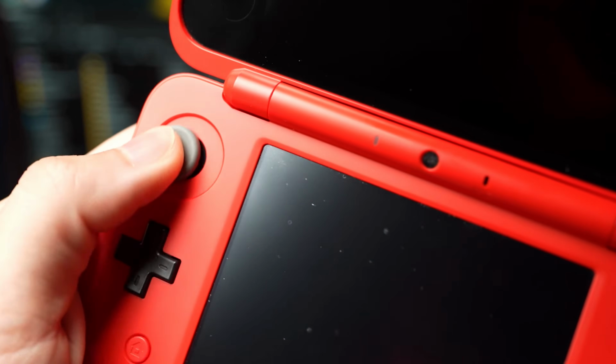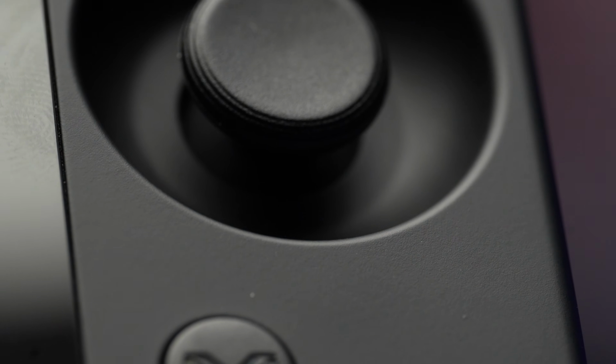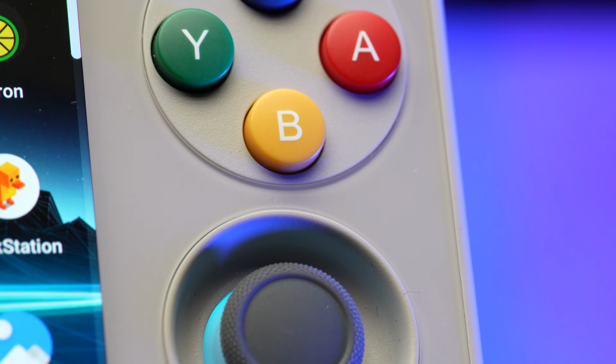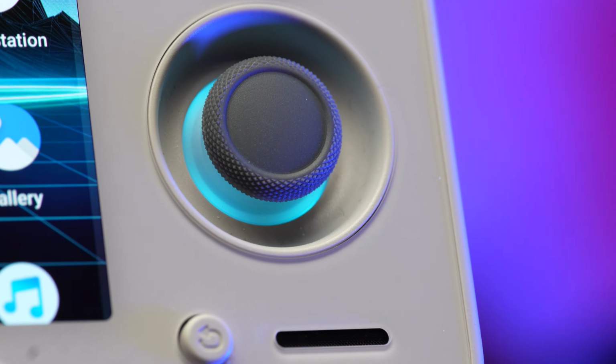But where the Pocket DS starts to fall off for me is in the thumbsticks. And this surprised me because in a lot of areas, I think AYANEO made thoughtful design choices. Unlike the 3DS, which uses a disc style analog control, both AYN and AYANEO decided to use traditional analog sticks that are recessed into the lower half of the device. The problem is that on the Pocket DS, the openings for the sticks are larger and deeper than they are on the Thor. So when you use the analog sticks, it can feel like you're digging your thumb down into a hole.